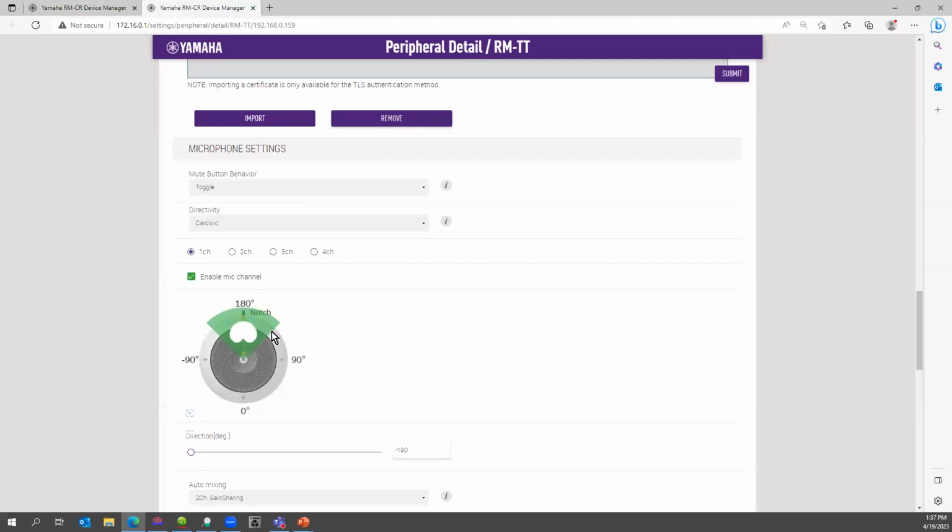Let's set up a huddle room. Maybe the display's over here, the table. I want to cover 3 ends of the table. I'm going to point beam 1 at table west. Beam 2, I'm going to point north. Beam 3, I'm going to aim that at table south. Beam 4, I don't need in this scenario, so I could use it or I'll just turn it off.